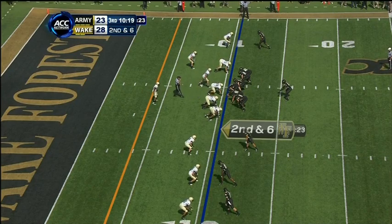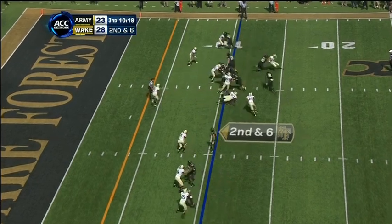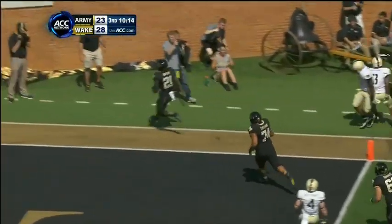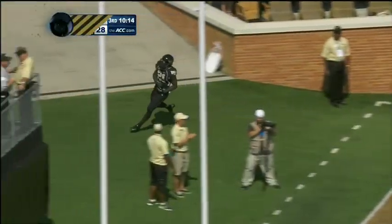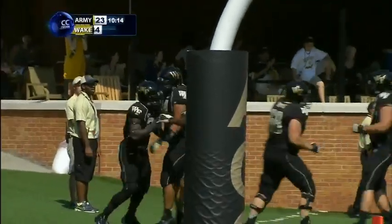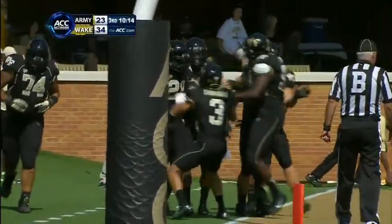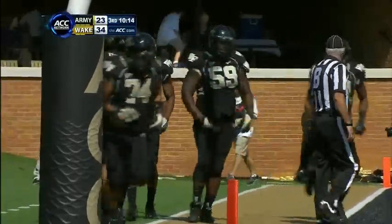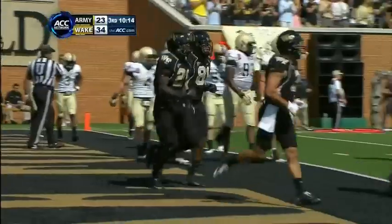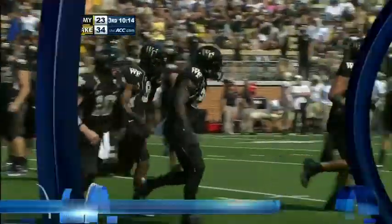Line up in the Wildcat here with DeAndre Martin, the quarterback. And he gets the pitch. He gets the corner. He gets the touchdown. A 10-yard run by DeAndre Martin, a redshirt freshman from Miami. And an all-important touchdown because for the first time today, one of these teams has a 2-score lead.